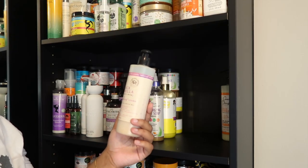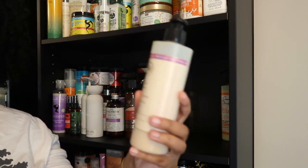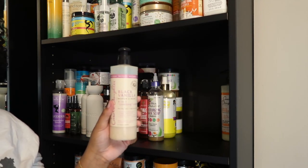This is the Black Vanilla 4-in-1 Combing Cream. There's not too much left in this product. I want to say it's maybe about here. I don't know what exactly a combing cream is, so I'm pretty sure I'm going to use this as a leave-in conditioner, but we will see.